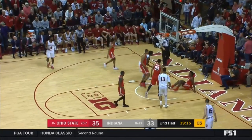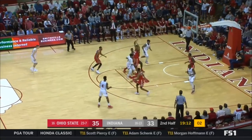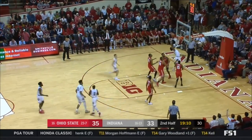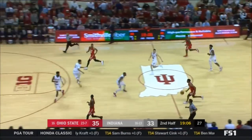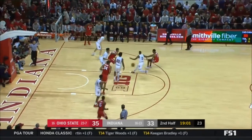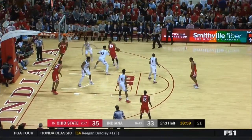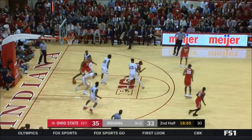McSwain rejected by Tate. Walling up. You might have incidental contact without it being called a foul. Morgan Fade with one of the shot clock. Almost put back in by McSwain. Quickly ahead, C.J. Jackson. Squares, plants. Puts it through.